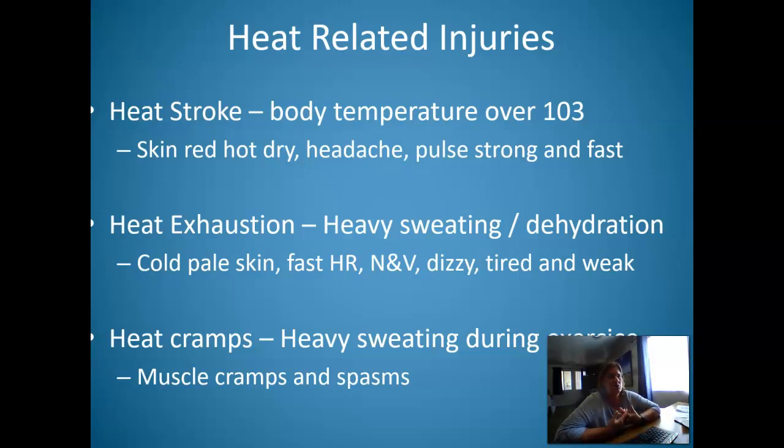In a hospital, we actually have a cooling blanket. It's called a bear hugger, and we can put cold through it or we can put heat through it depending on what we need, and we can use that to start cooling the body down as well. But you've got to get that body cooled down.